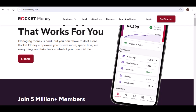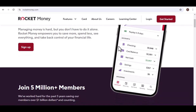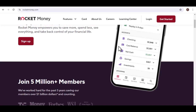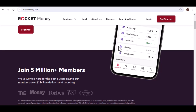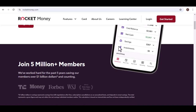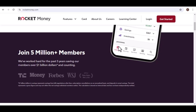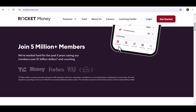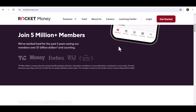Be patient. Bill negotiation can take time, so be patient and don't get discouraged if you don't see results immediately. So, can you trust Rocket Money app? The answer is, it depends. The app has the potential to be a valuable tool for managing your finances, but it's important to use it wisely and understand its limitations.